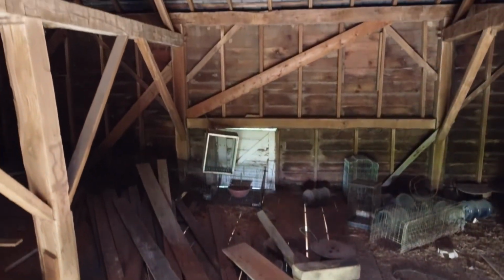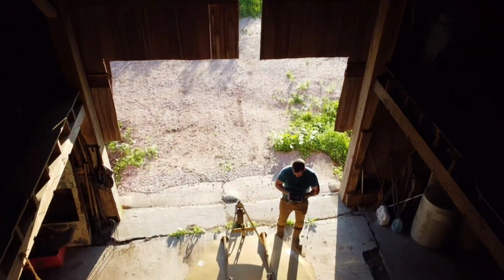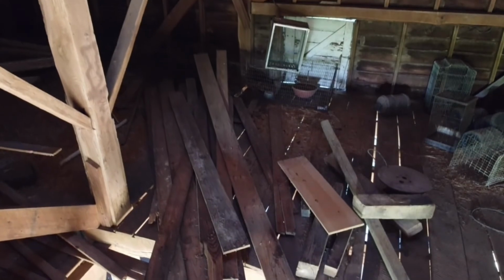There's a lot of extra wood and junk, but all these beams were the old style, like hand hewn or whatever they call it. There's pegs, so pretty cool. Most of the wood up here is in pretty good shape.